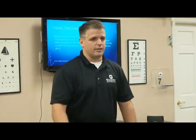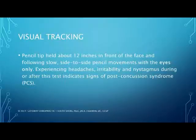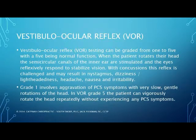So visual tracking, we take the pencil, we go in front of the eyes and make sure that all the fields of gaze are working properly. Headaches and irritability or nystagmus during this test indicate that they're having post-concussive problems. The VOR is a pretty strenuous test, but you just have the patient shake their head as fast as they can without pain. Grade 1 involves aggravation of the symptoms with just slow rotations. Grade 5, they're going as fast as they can, and it's not a problem. With somebody who's really concussed, you don't really want to do this.